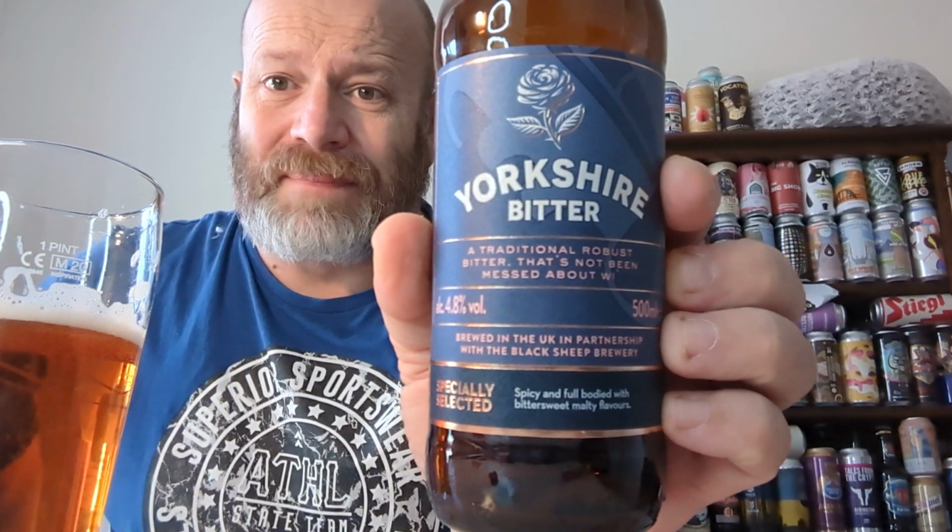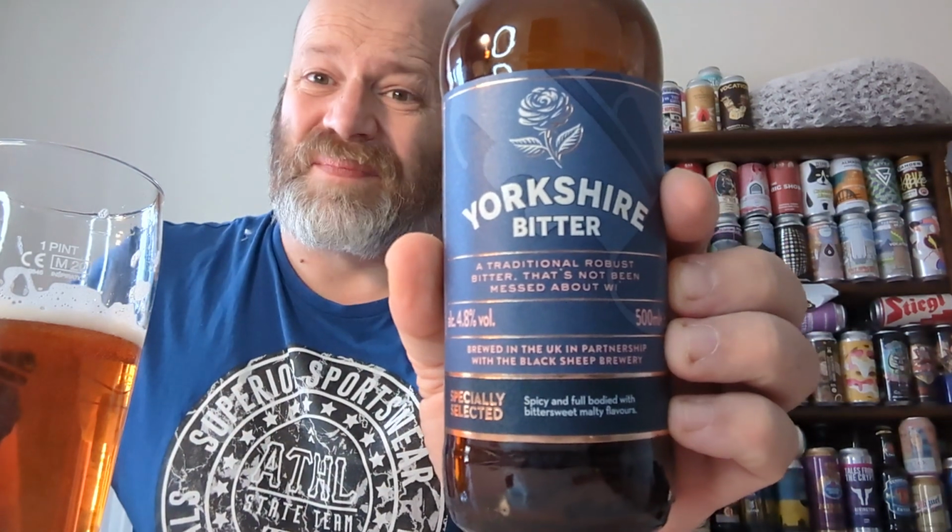One of the best beers on the shelf in Aldi, without a doubt. Aldi Yorkshire Bitter, big thumbs up from me. Nice traditional beer, plain and simple, no bells or whistles. It's just a nice, easy drinking, tasty beer and cheap too.